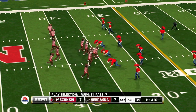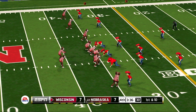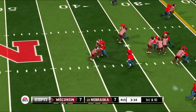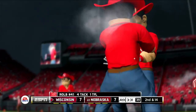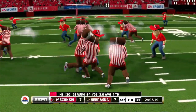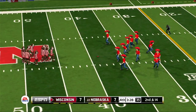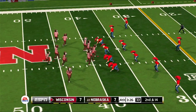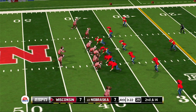Tight end right. Third down. The defense had that one called perfectly. That's a big play on that long one. Second and 14. Ball on the 39. Here we go.